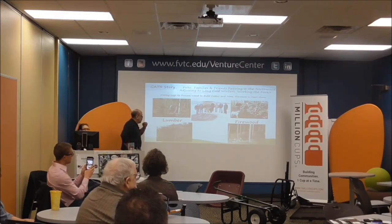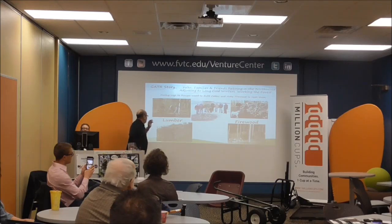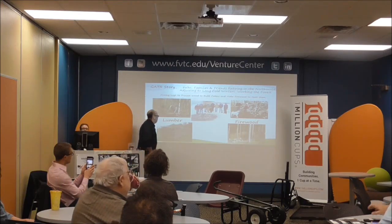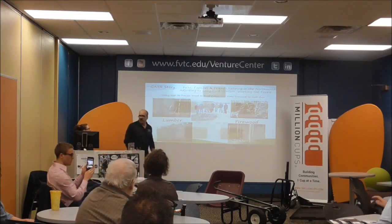So here's some pictures of us up around the Lake Tomahawk area, moving logs to process wood and build cabins and make firewood. We work together to make that happen. A lot of lumber, a lot of moving.